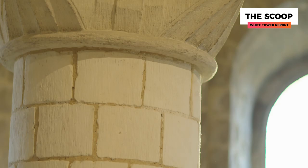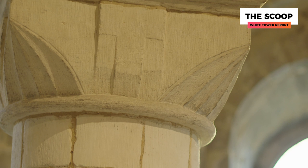Capitals can be found at the top of columns. Here are capitals in different styles. Why is that, you ask? Well, construction of the White Tower was paused in the 1080s, during which the styles of Norman architecture changed. So the styles of capitals changed to keep up with changing fashions.